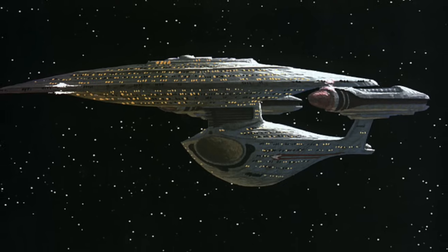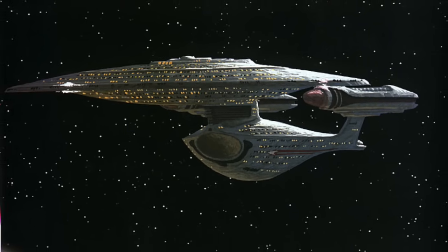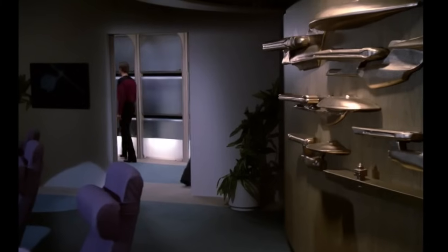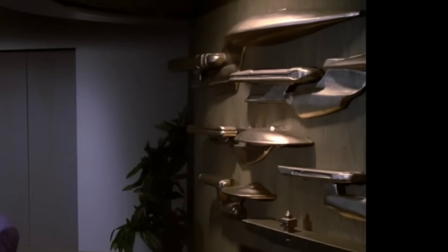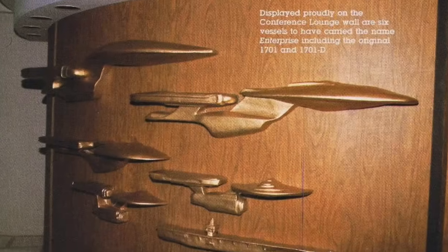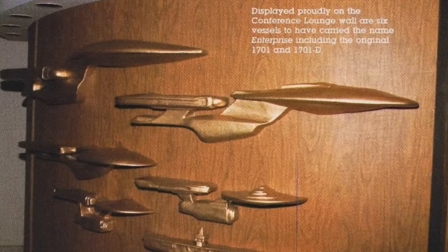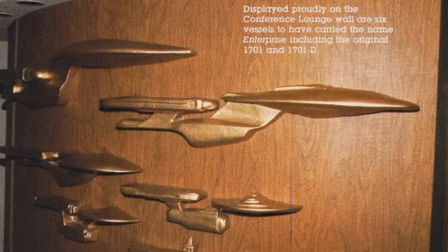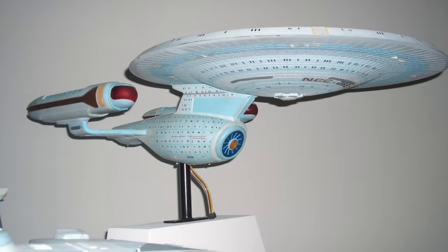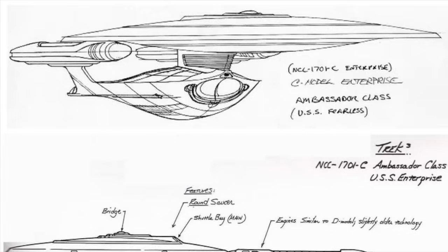Enterprise-D designer Andrew Probert created concepts for the Enterprise-C that would serve as the basis for the relief model of the Enterprise-C on the back wall of the observation deck. If you notice, the design of the Enterprise-C model isn't quite the same design we see when the ship makes its debut a few years later, in Yesterday's Enterprise. But we'll get to that later. Wait, no, we'll get to that now.